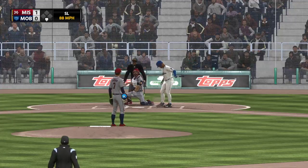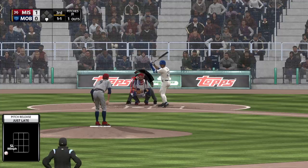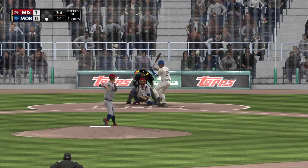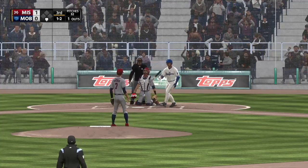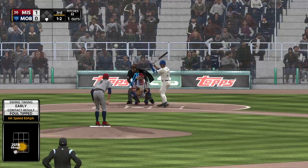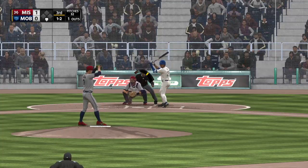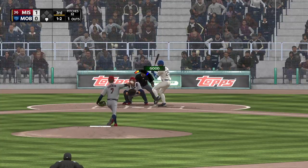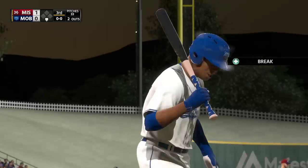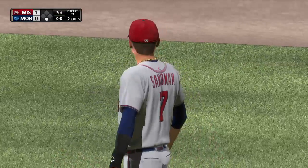And that misses. 1-1. From the windup, the 1-1 pitch. Now a swing and a chopper foul right at home plate. Here he comes on a ball and 2 strikes. And a swing and a miss, and another punch out here. 6 already, and that's out number 2. Good job of making him chase a pitch for the strikeout there.